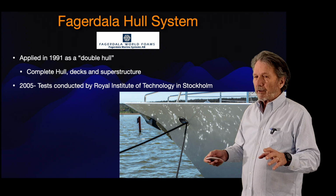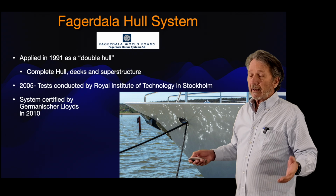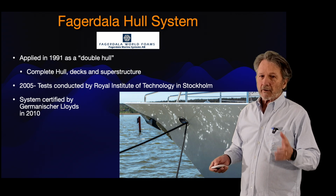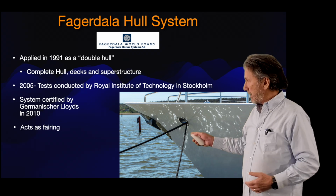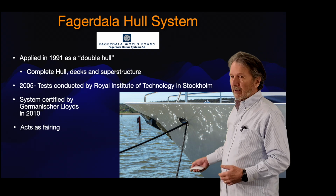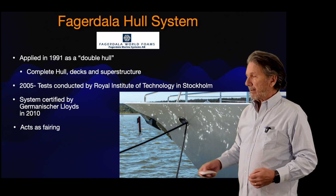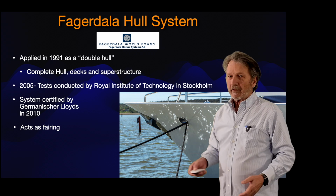But there were no other anomalies in the hull, and it was completely effective, and it still is today. The system was certified by Germanischer Lloyds in 2010, so it's class approved. And as you can see there, it acted as a fairing. You've got a very fine hull finish on there, but it's not heavy like fairing. It's not mud, it's a lightweight foam.